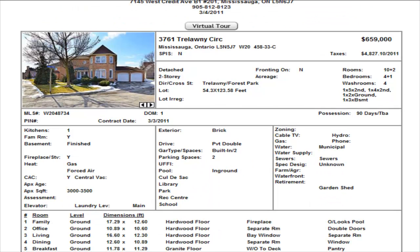Last one we have is another one on Trelawney Circle. This is a 4-bedroom with a finished basement, and this is now 3,000 square feet. This has an in-ground pool, $659,000. The last one we saw was a little bit bigger, but it was much higher, and it sold in a couple of days.